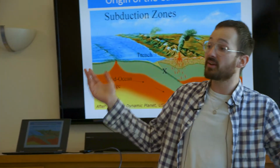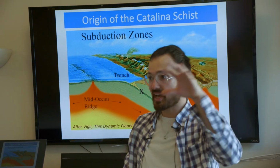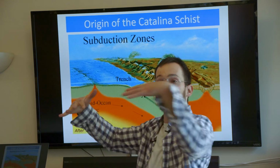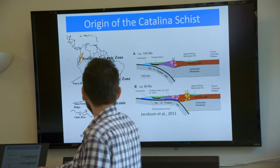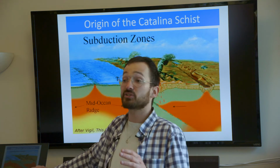And at first people didn't know what to make of it. They thought, has everything been flipped over? Why are the high temperature ones on top? And then as people figured out plate tectonics, these processes that push plates around and sink them down, it made sense in terms of that. And there's some details. Even within that, the Catalina schist is very special.